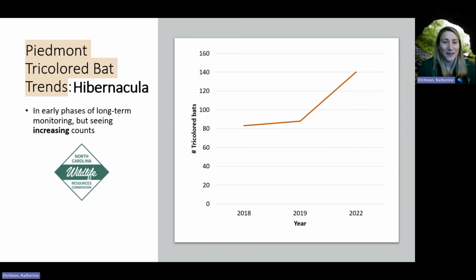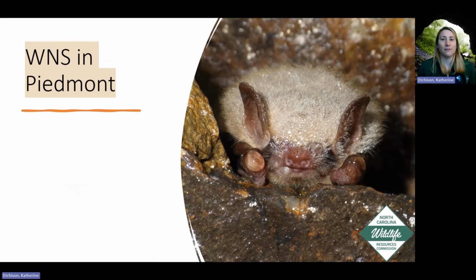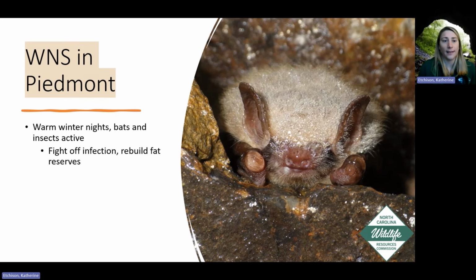We're used to seeing a decline. But why is that? Why is white nose different in the Piedmont? Well, we have some hypotheses on this, and one of them is that we have warmer winter nights in the Piedmont than we do in the mountains. On those warmer winter nights, insects could be active, and so bats could be active foraging on insects. That would be huge if that's happening, which we do think it is, because then the bats are able to fight off that white nose syndrome infection, ramp up their immune system, clean themselves off, and rebuild those fat reserves so that they hopefully don't starve to death. So that's all really big.